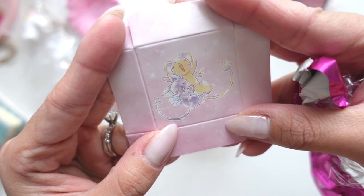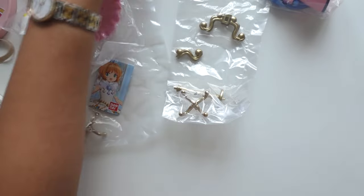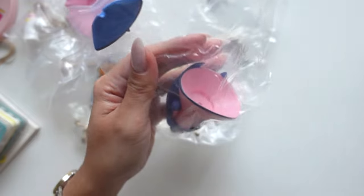Kato and Spaniel. I don't know how to pronounce it properly. Okay, those are cute. Okay, let's do this one. This looks adorable.